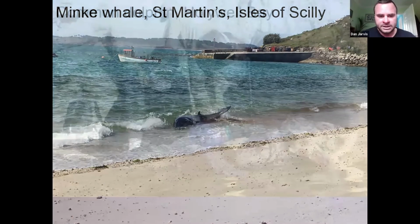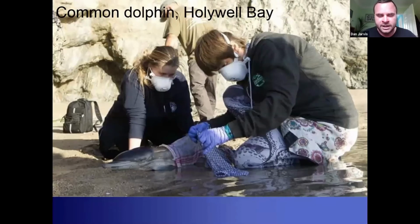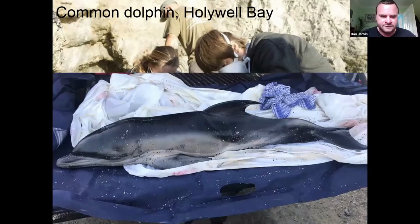This was a very interesting case in Holywell Bay. We had a neonate common dolphin calf that live stranded on the beach. Again, it died very quickly, but it was actually shown, as you hopefully can see in this photo here, to have rake marks from other common dolphins, potentially aggressive interactions as well, which is very unusual for common dolphins.